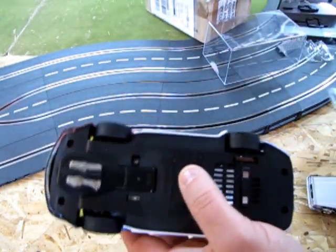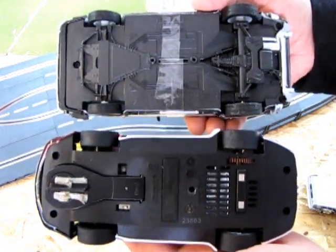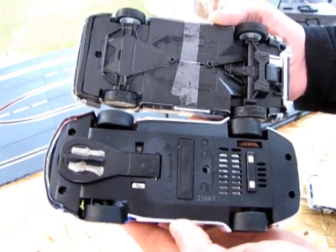Let's just take a look at this other DeLorean. Oh, it's the same screw layout. So this will be quite an interesting thing to change over, but I don't think it'll be that difficult.